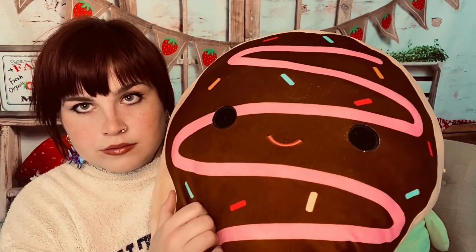I like to pretend that she is a chocolate-covered strawberry Pop-Tart. She has lots of little sprinkles, orange and blue and red, and I love her pink icing. So she's gonna join us today in the back. Okay, they are sitting back there.